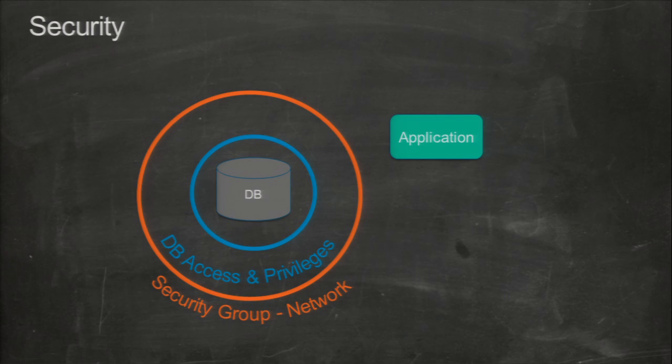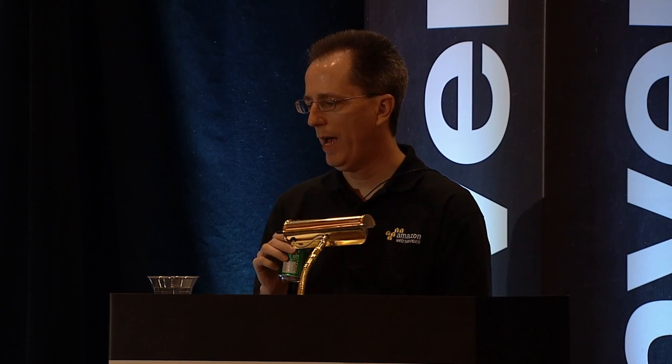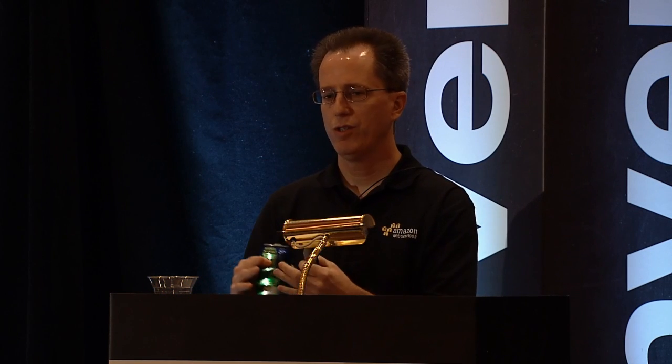We also offer this piece called Virtual Private Cloud, or VPC. And this is a newer offering that allows you to have full control over your network. So this includes routing, ACLs, like access control lists. You can see in the top right I have an internet bubble, but you can turn that on or off. You can say, I don't want an internet, I do want an internet. So that's really powerful. And your applications also live in that virtual private cloud, so you can control all the network access.